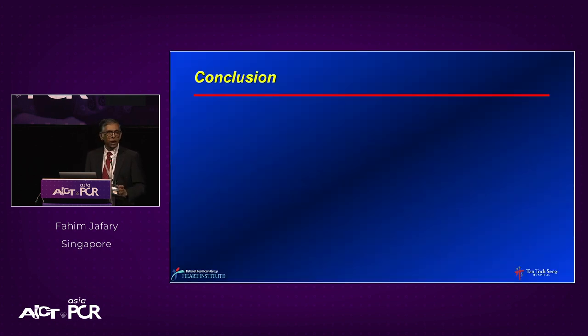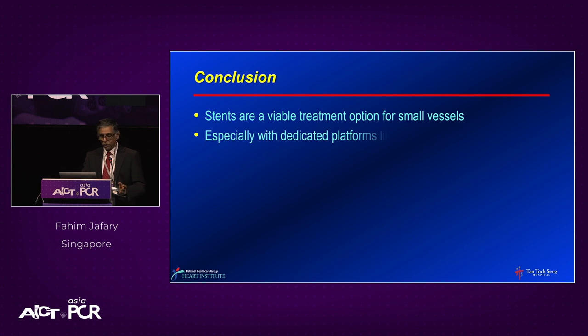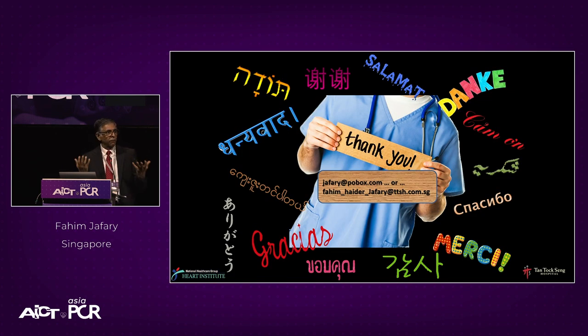And so to conclude, ladies and gentlemen, stents are a viable treatment option for small vessels when you have to use them. Especially with some platforms where the stents track well and have good expansion limits, the 2.0 Onyx can go up to, I believe, 3.5. So it gives you a fair amount of flexibility in dealing with these cases. And the overall TLR rates are acceptable. They are not as good as larger vessels, but they're still pretty acceptable. That's just something for you to take home. I will stop here, ladies and gentlemen, and happy to answer any questions.